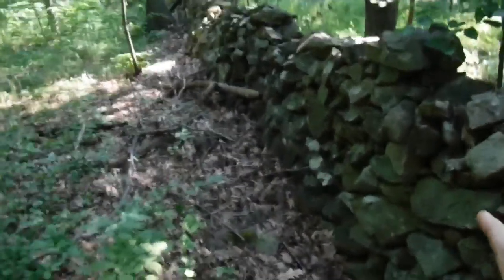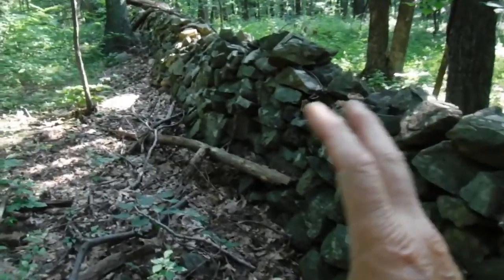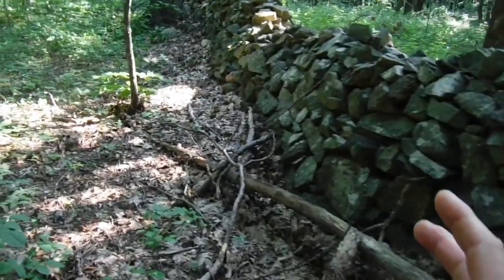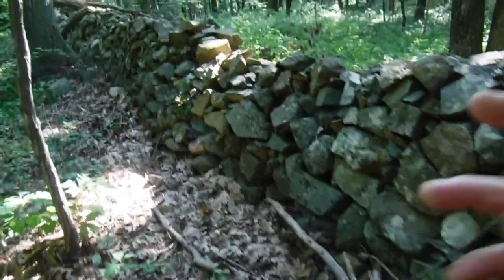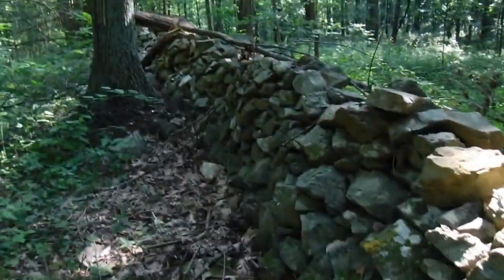All right, we're back here in the woods, and check this wall out. This rock wall was built many, many years ago, back in the colonial days probably, and they say the slaves built it, but it's so long ago we really don't have a historical reference to it. There is Civil War activity in the area, but this is pretty cool. Somebody spent a lot of time building this wall.